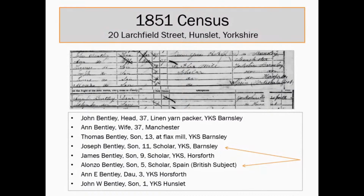Look at this one. Alonso, 5, a scholar born in Spain, a British subject. To this day, I'm still trying to work out what the family were doing in Spain. John Bentley, although he was packing linen yarn in 1851, was actually a bleacher. And I'm thinking it's something to do with British help for the Spanish textile industry, which was just then taking off. But I don't know any more than that. I don't know where in Spain, sadly.